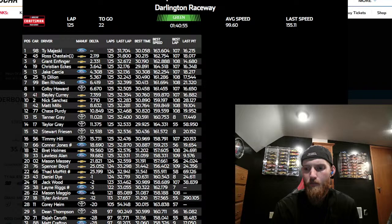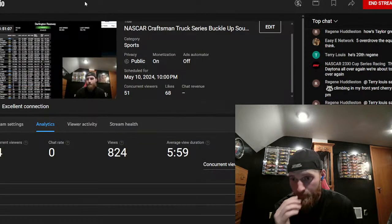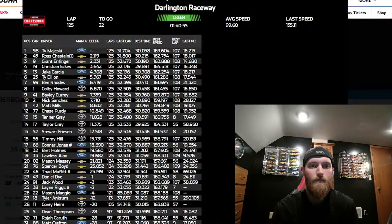So we take a look at Ty Dillon. They're running right now in the 6th spot. Ty Dillon looking for his first top 10 of the season. At this rate, he might even get a top 5 tonight.